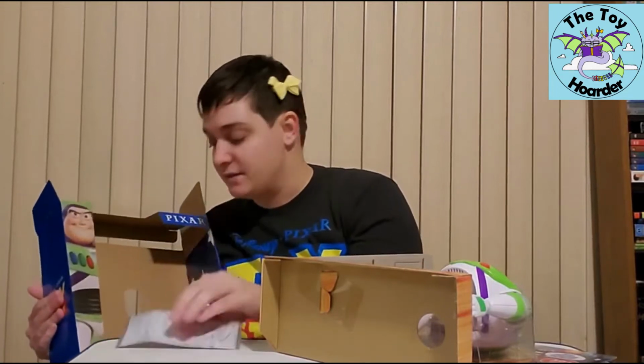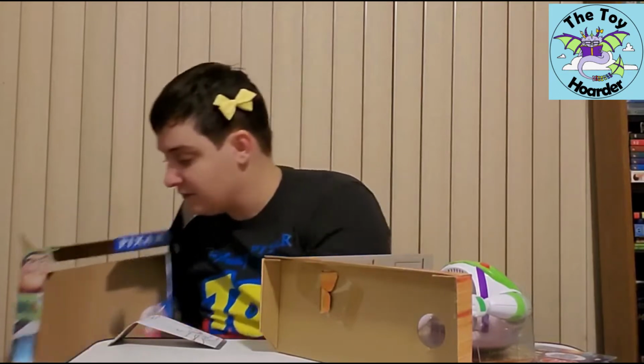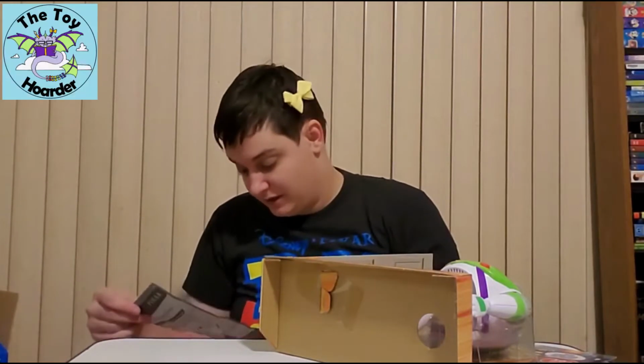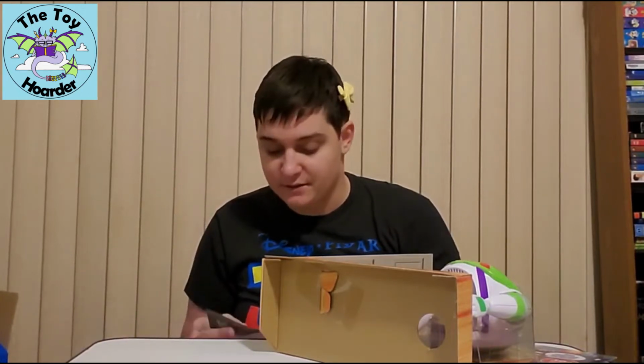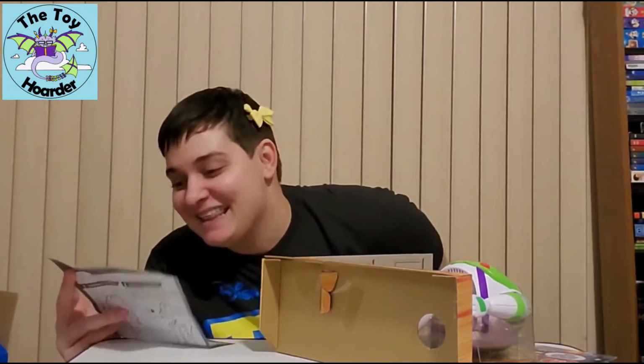There are a couple little instruction papers in here. It looks like one is probably just all the warnings in every language, and the other one is an actual instruction page. It does show you that you can change the batteries on the back of him, and it takes 3 AG13 or LR44 batteries. Those are those small button cell batteries. So a little bit unfortunate on the battery taking, but the Woody was the same way. I do kind of wish it was AAAs or AAs. It's a lot easier to come by those, but that's okay.